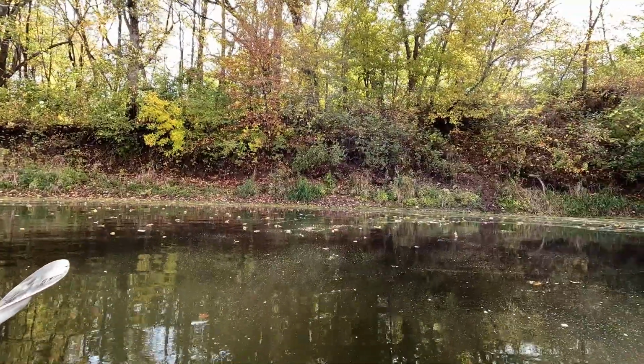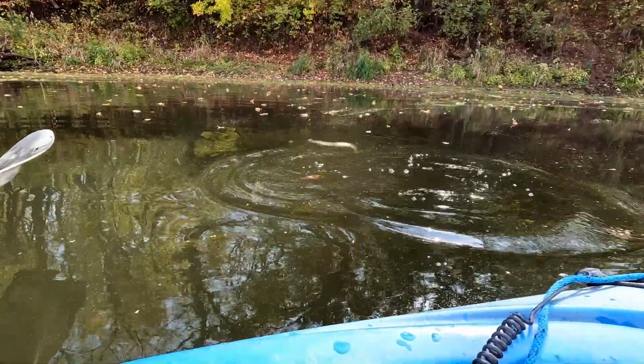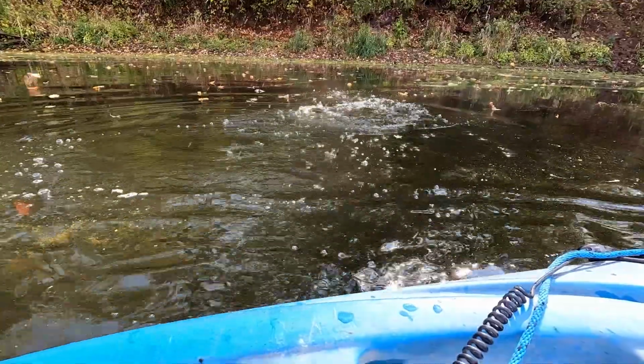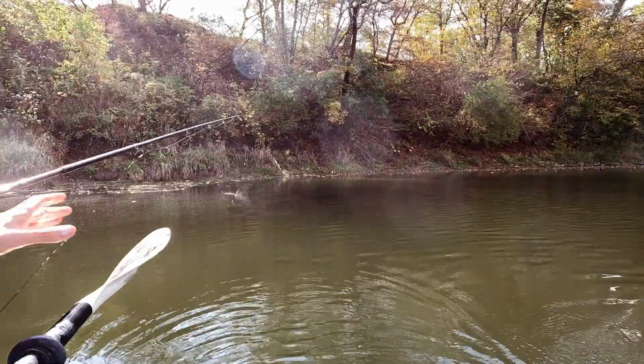And I think this looks like we've got a fish on. That looked like a small pike, which is an encouraging sign that we've got at least something left. But it popped off. It spit the hook at boat side.